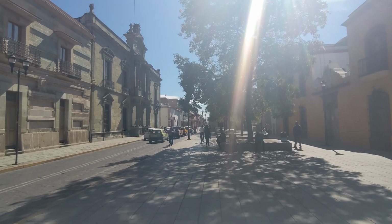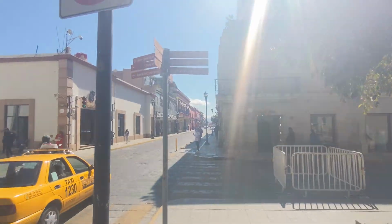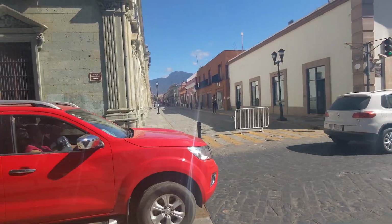Keep going this way to get to the walking street. This is walking street. Go that way. That's the area we showed you last time. We're gonna go up this way, see what they have to offer.